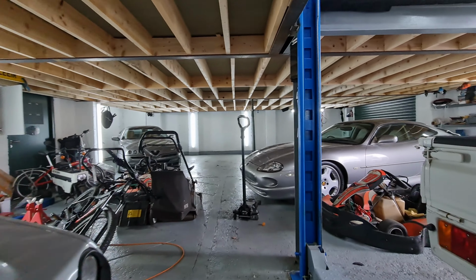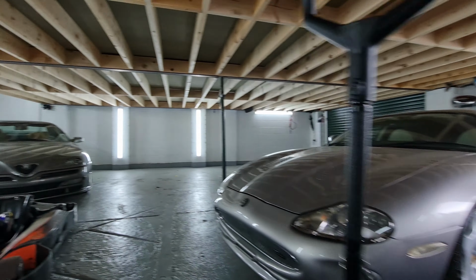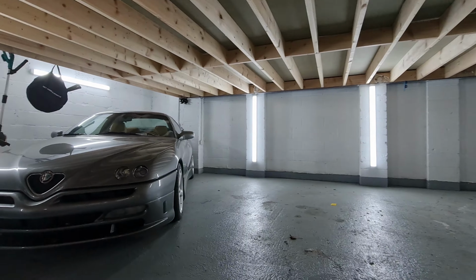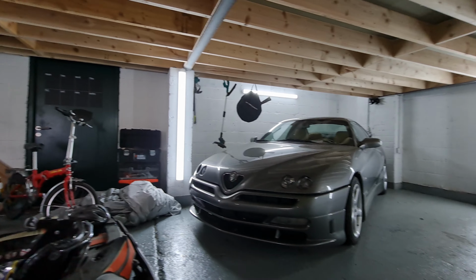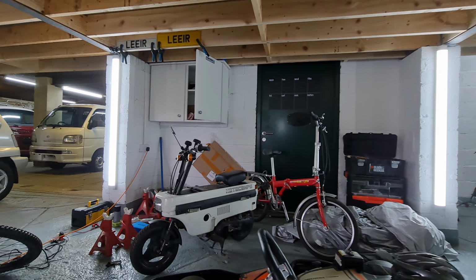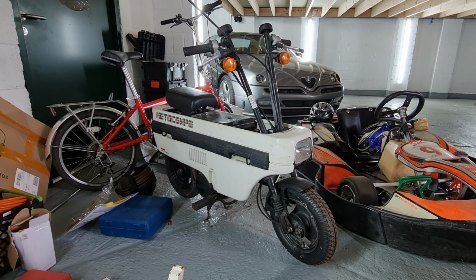On the other side of the garage, there's an XK8 XKR with some mad factory kit on it. And next to that is an absolutely stunning 1 of 5 Alfa Romeo GTV Conrero. Gorgeous, innit? What does every City Turbo need though? The Moto Compo to squeeze in the back, obviously. And that's what we have here.